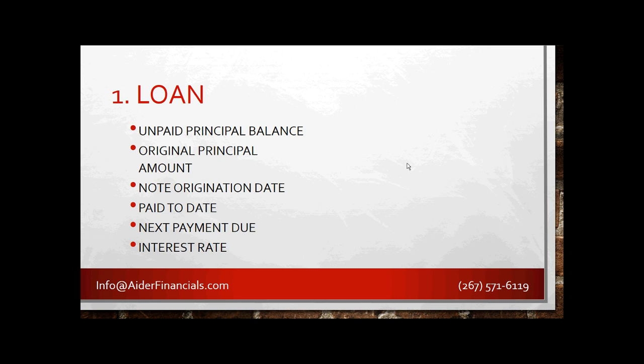And the next thing you need to know is the note origination date. You need to know what date it originated and what the principal amount is, so you can go back and look at the deeds or the mortgage records and verify all of these amounts there and identify your loan from there. Then the paid to date is also very important because that helps you calculate your arrears and what the final payoff may be. And it also helps you calculate if the note has passed the statute of limitations or not. I'm going to talk about statute a little later.